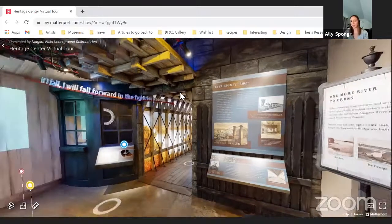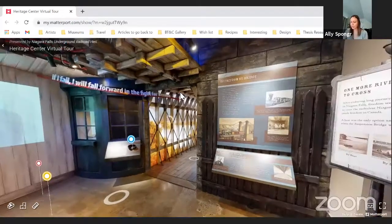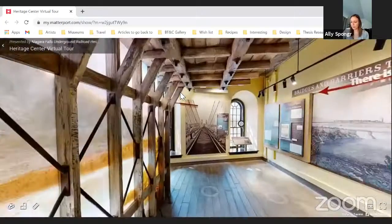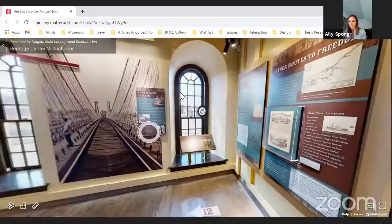In the videos over here, we also share Joe Bailey's story, who crossed with Harriet Tubman and a group in November of 1856 into freedom. Harriet Tubman recounts that in her autobiography, and it's in a couple other places as well. Some of you may be familiar with that story. Now we're going to go onto the bridge here. I'm just going to go over here so we can look at the bridge from this angle.